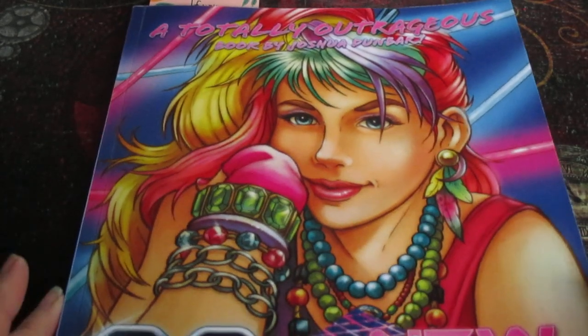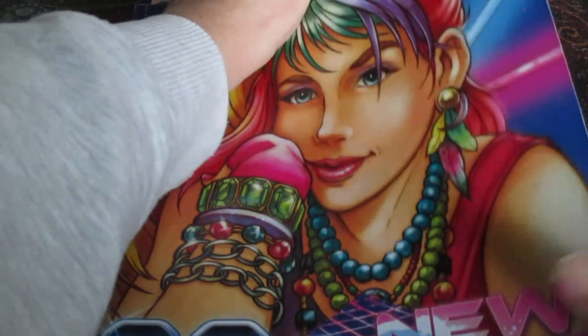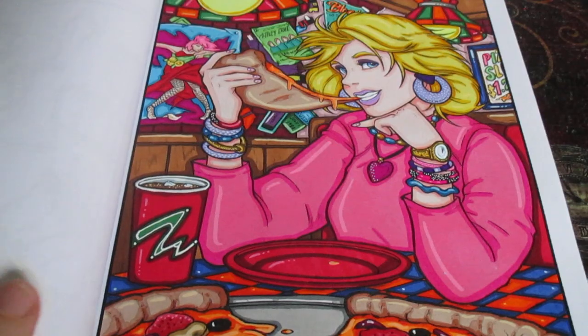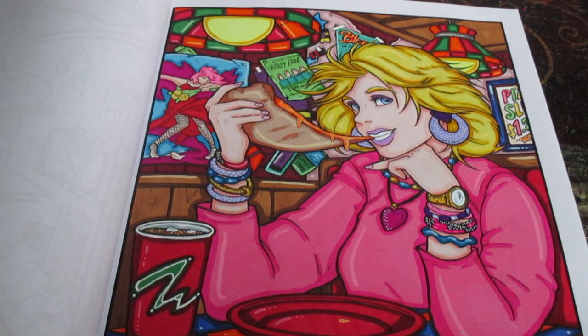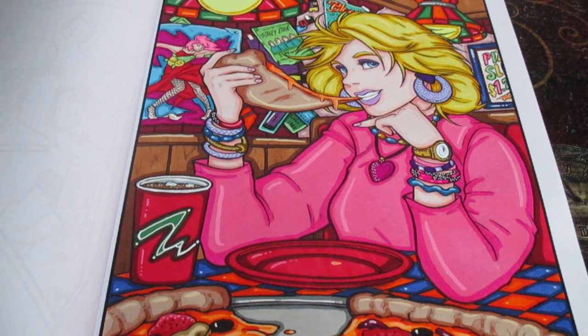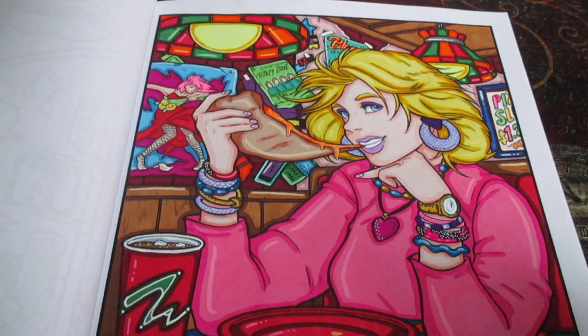So, and then another one of my untouched books that I thought, right, we need to get to this, which is 80s New Wave, and it's been out for ages, and I bought it when it first came out. It's Joshua Dunbar, and I decided to do this lady having a pizza, and it was just a nice palette cleanser, because you could just get the markers out and get on with the bright colours, and it was just a load of fun. Then there was a plastic plate, well, that would be papery, wouldn't it? And nice pizza and Tiffany lamps. But yeah, lots of fun. Really enjoyed doing that one.